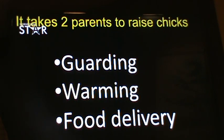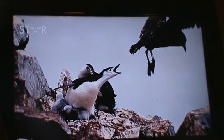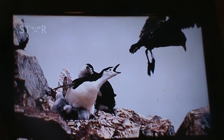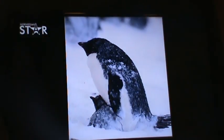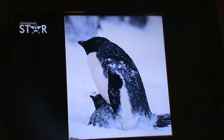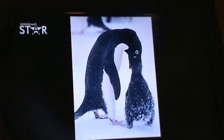And you're going to be doing 3 main jobs. These will probably seem very familiar to you. Guarding. You've got to keep predators away, like skuas here. And of course, the penguins are going to sit tight and just guard their little spot. You've got to keep your eggs and your chick warm, protected from blizzards and such. And you've got to deliver food to them.